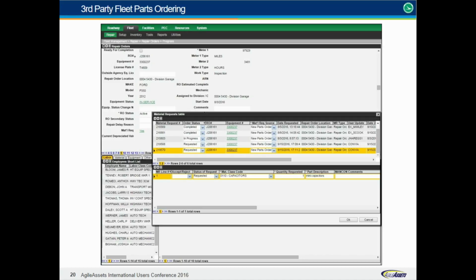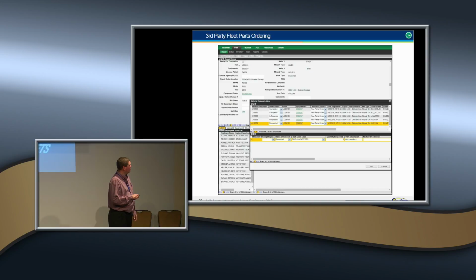So this is a listing of all of the individual material requests that have been placed against this repair order. We've got 1, 2, 3, 4, 5, 6 different ones on there that people have requested parts. Some are completed, some are in progress, some of them are still in the new request stage. So basically what you do is you right click. Again, just like everything else in the system, you right click, you do an insert, you put some basic information in there. It already knows most of the information from the repair order, so you don't have to fill that in, it's done. Then you go down here and you actually fill in the individual parts that you want.